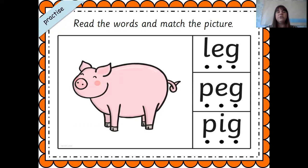So our practice session, we're good at this now. I'm just using different pictures each time. You need to look at the first sound to help you find the correct word. So we know this is a pig. Sound pig out for me. Pig. So what does our word need to start with? Right, let's have a look. Ooh, it's no good then, is it? Let's sound out this word.